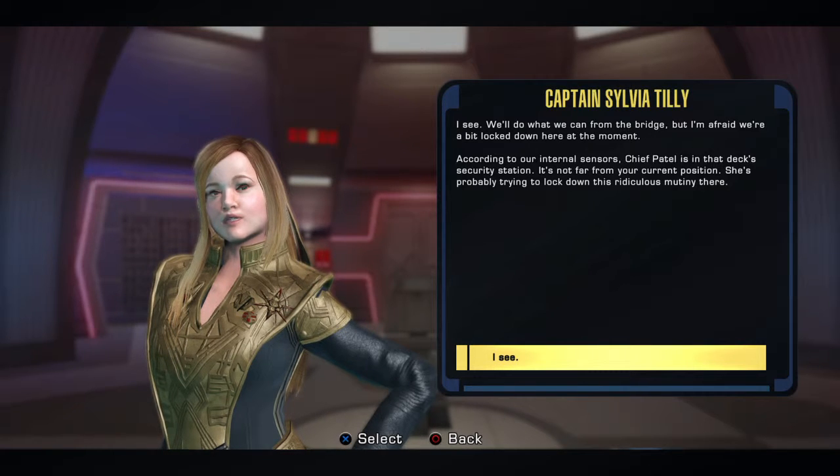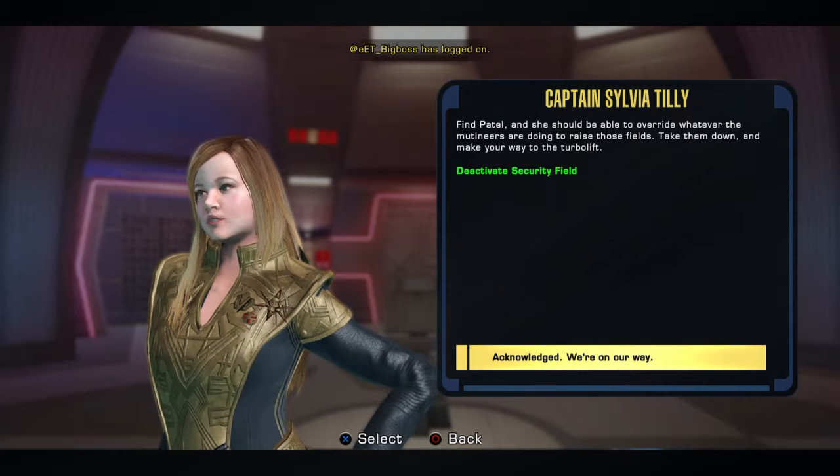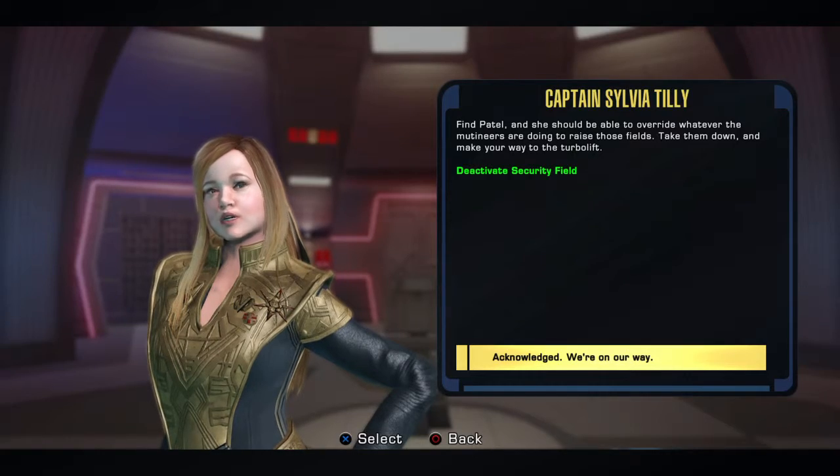She's probably trying to lock down this ridiculous mutiny there. Find Patel. She should be able to override whatever the mutineers are doing to raise those fields. Take them down and make your way to the turbo lift.